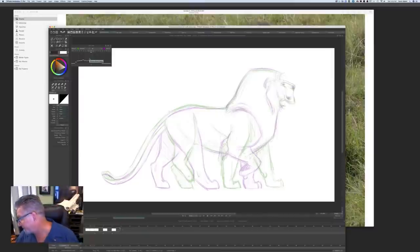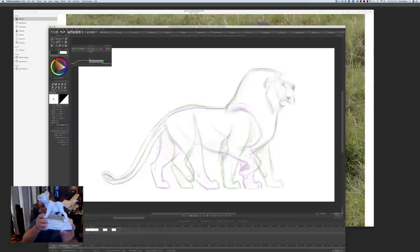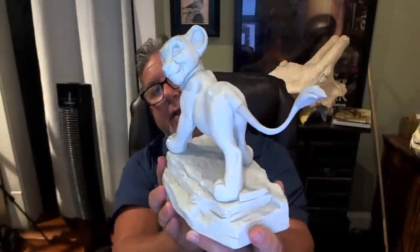Can you hand me the maquette? Yes. No, you have it over there. Where did I put it? I thought you put it over there. Oh, you're right, I did put it. Where is it? Oh, there it is. Here's young Nala. My little young Nala. There we go. There she is. Little young Nala from The Lion King.